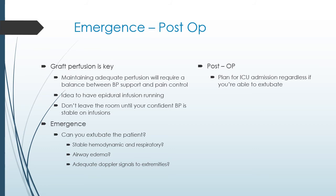As far as emergence and going to the ICU, plan on an ICU bed. Don't go to PACU with these patients. And then just ask yourself, if you've done large volume resuscitation post clamp coming down, and depending on blood loss too, hopefully also you're using CellSaver. CellSaver is a great thing.